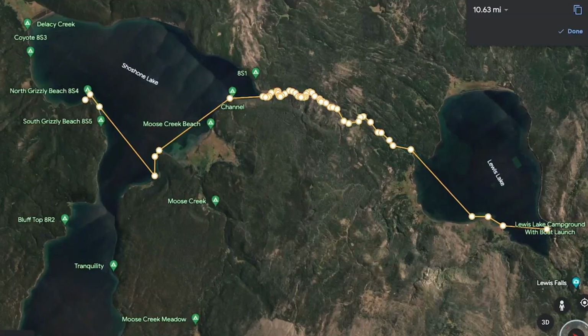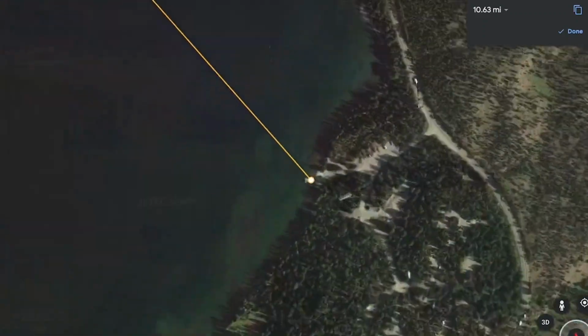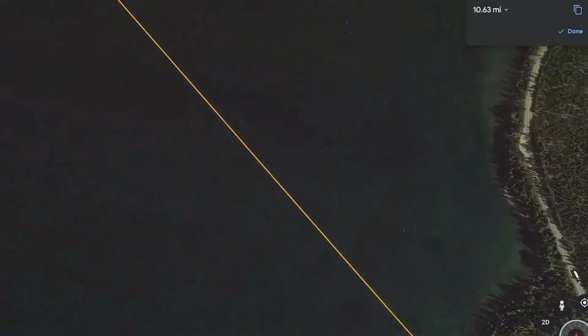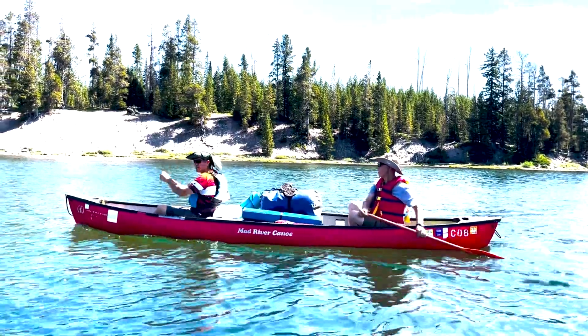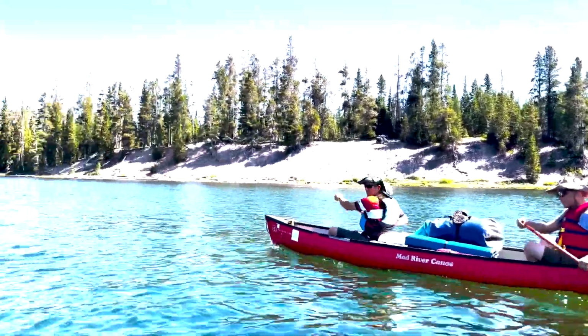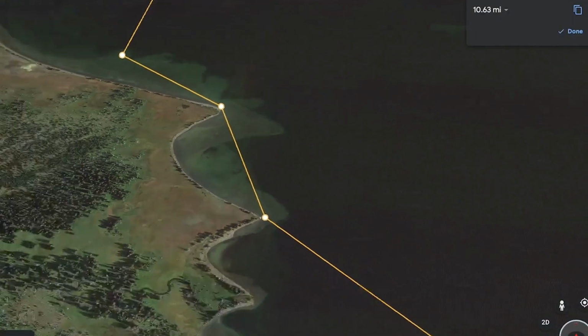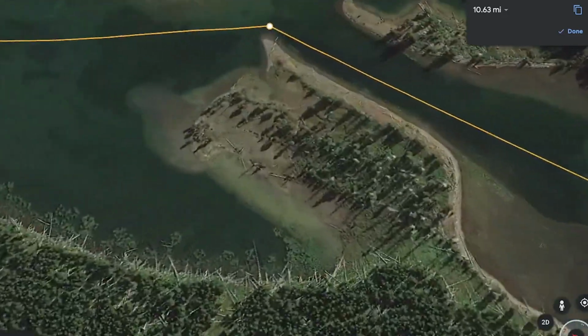Then this first little bit, you kind of had to time some of this right, because if you hit the water when it was too choppy, you can tip over. And this is when we kind of crossed this little section here, which wasn't too bad. If we had gone when it was a little stormier, it would have been pretty terrible. So from there, we hugged the shore a bit and then crossed over and hit the mouth of this river. This is where we kind of stopped and got some lunch.